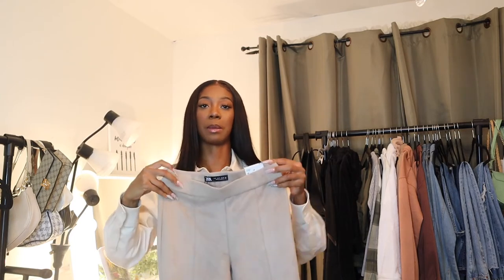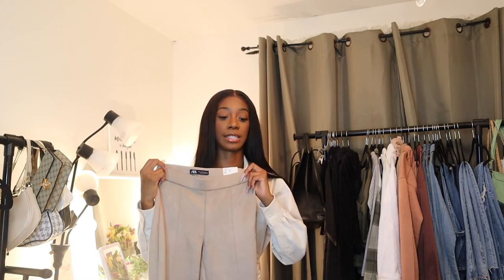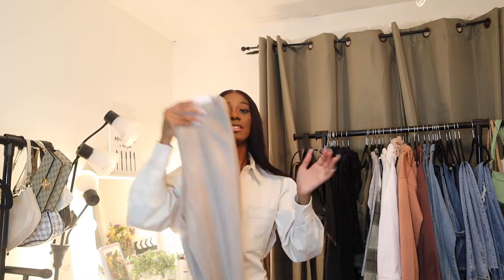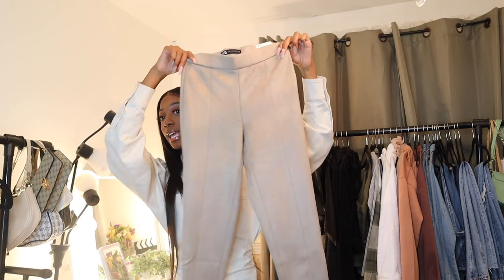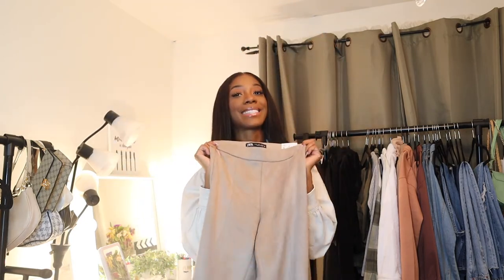But I got it in a small, so maybe if I got an extra small it would fit my waist a little bit better, but this is just too baggy around my waist. Like, it's giving unflattering, and I don't like that. So definitely not a fave in this haul, but I did still want to show you guys what it looks like because maybe it might fit you and your style. But yeah, that concludes the end of this Zara haul.